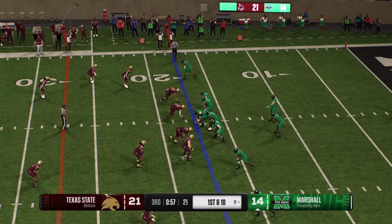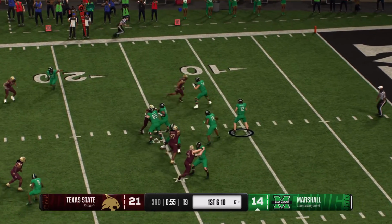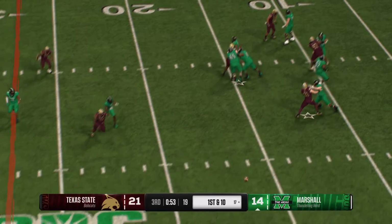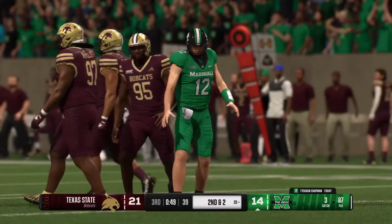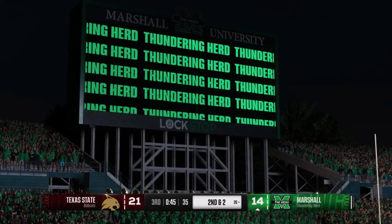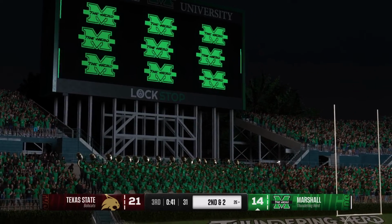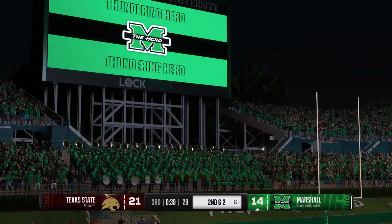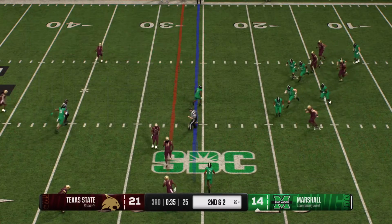Marshall takes over the ball, the thundering herd offense coming out. He's going to pass. Makes the catch. It's Chapman. This is a very tough slot receiver to cover if you're a linebacker because of how quick and how shifty he is. You never seem to know which way he's going, and he always seems to create an open space for his QB. Marshall quick to the line.